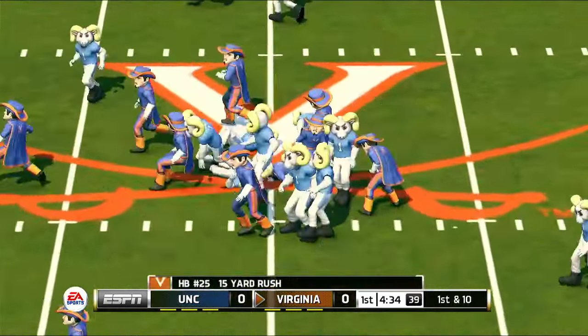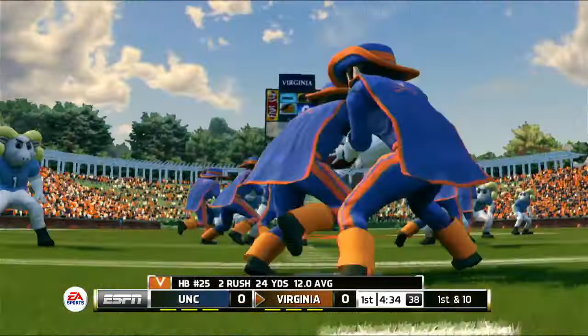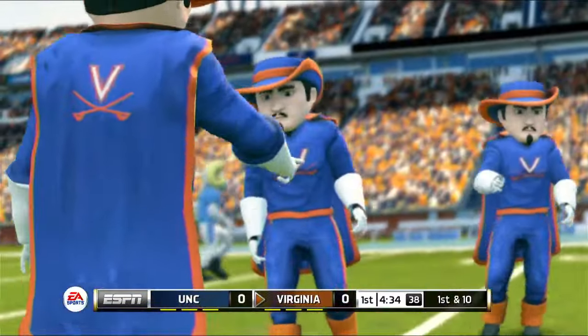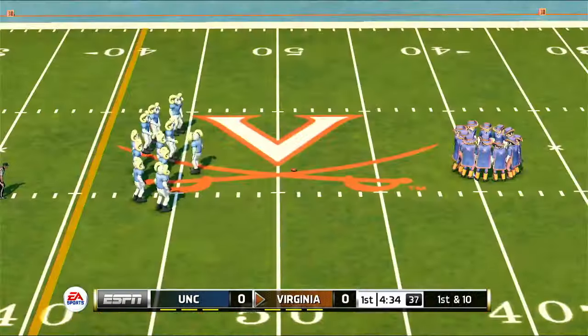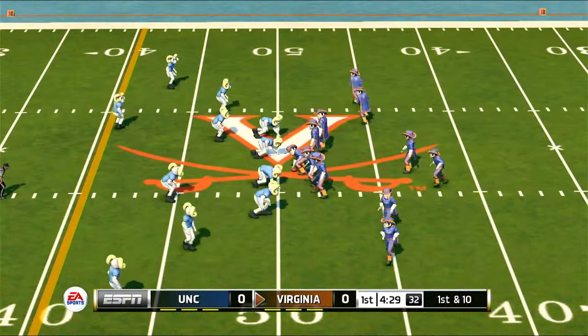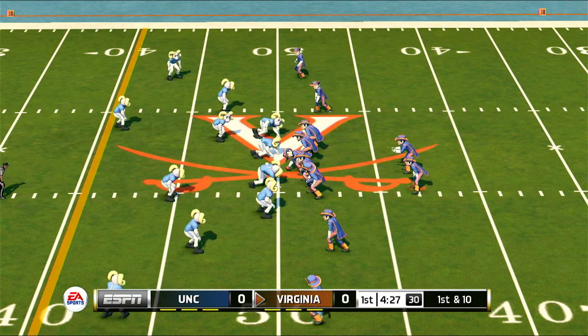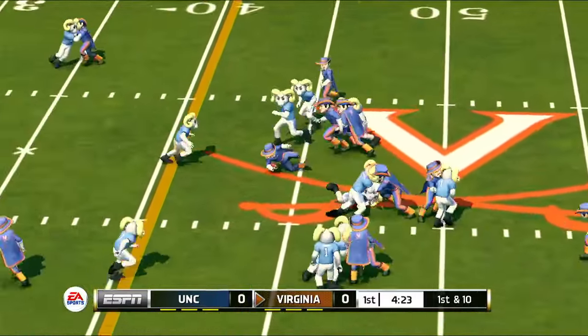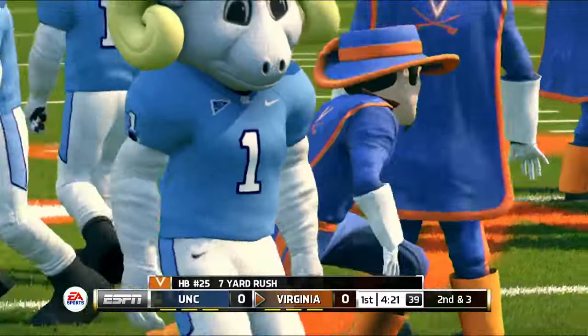Makes it out to about the 49. And they were lucky that one didn't go for more. They looked like they've never defended the option before. The tailback had a ton of running room there. Tackle after a decent run up the gut.